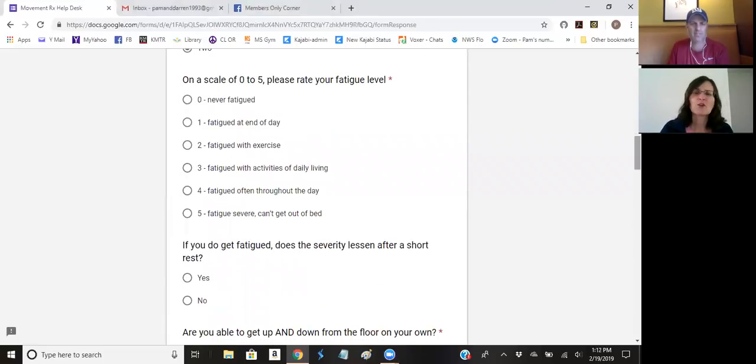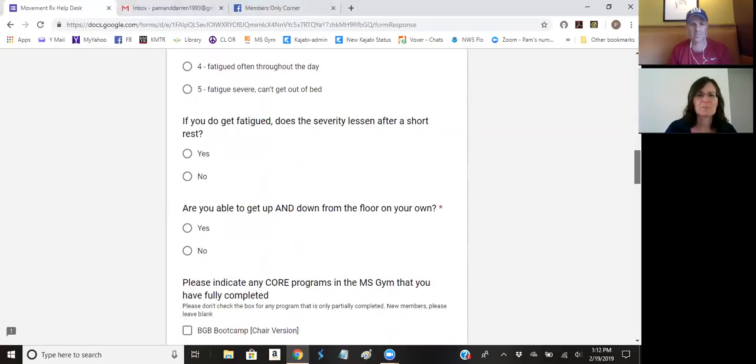Now we want to know about your fatigue level. On a scale from 0 to 5, what's your fatigue level? I'm going to pick fatigued with activities of daily living. Now, this is a pretty short scale, and we realize it's not going to fit absolutely everybody's exact situation. But what we're looking for is from 0 to 5, where do you fall on that scale? Are you 0? Are you 5? Somewhere in between. So again, pick what feels right.